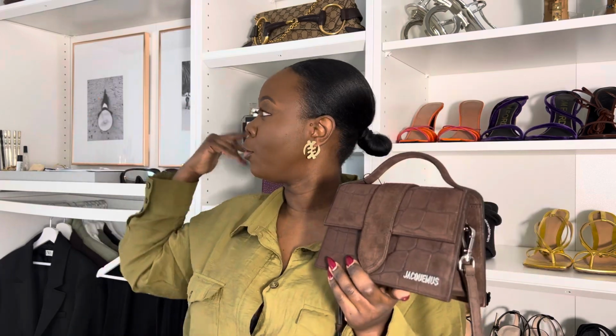I absolutely love this bag, and I need another shelf so that she can sit very pretty on her own, because I'm currently going through a season where I'm trying to put all my bags on a shelf on its own, because they all sit in the middle, which is the smallest part of the wardrobe. But I digress.